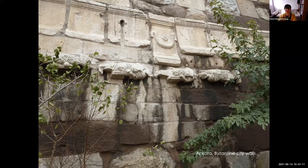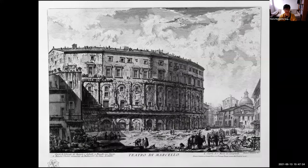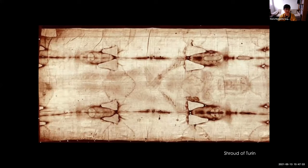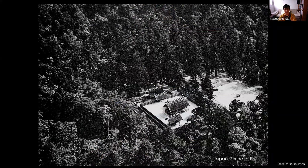The value of the sacred relic. Since antiquity, there was a need to preserve special objects in an almost fetishistic manner linked to the cult of relics. Their value lay precisely in the preservation of their integrity and, above all, their authenticity. Objects exist and therefore have value only if their material is authentic. Sacred images are the most significant example of this vision, completely different from other cultures whose cyclical conception of time admits and encourages the constant renewal of the objects.